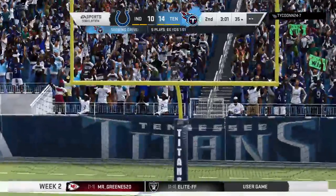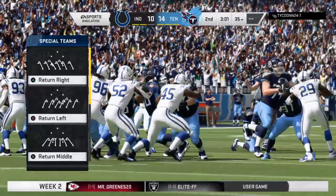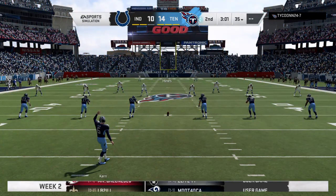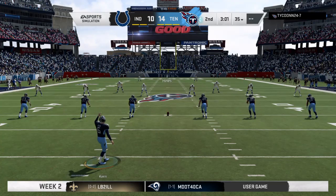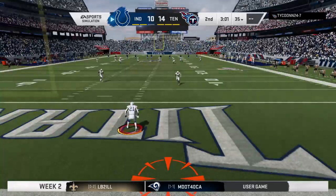Extra point up and good by Succop. And the lead is now 14-10. Titans 14, Colts 10. The kickoff team on the field now as they will send this one away.